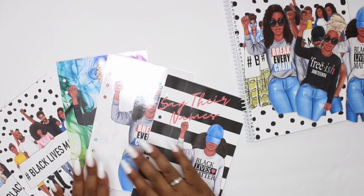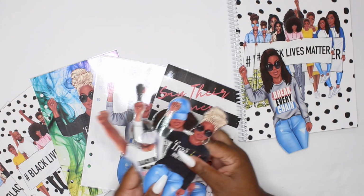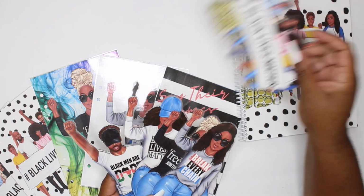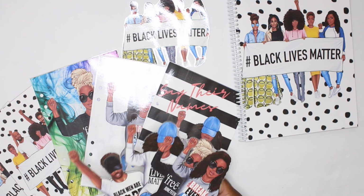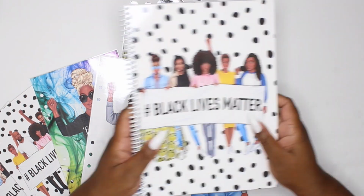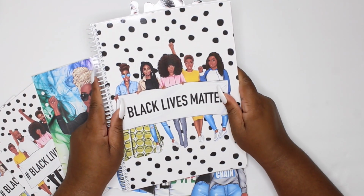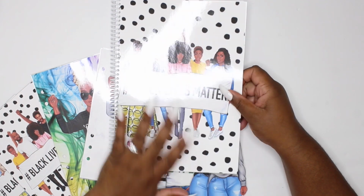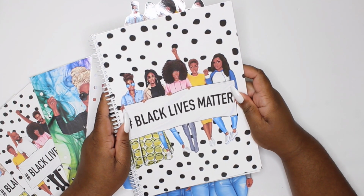I'm obsessed, literally. And then of course I got these gorgeous bookmarks. Blair, girl, you made it. You did your thing. Oh, I'm just obsessed. This may be my favorite item. I love everything else, but this just may be my favorite. I literally can't wait to get my hands on another one of these. I'm so in love. This is just so dope.